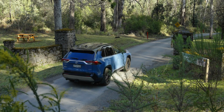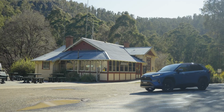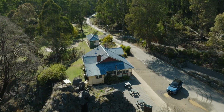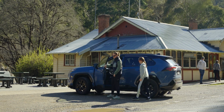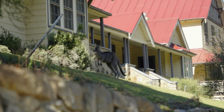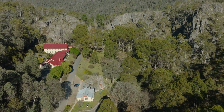So heading down into Yarrangobilly, we stopped at the visitor centre where we can get some information from the rangers there. They've also got some accommodation that you can book online to stay for the night or for several nights over a period of time.